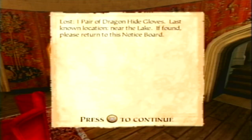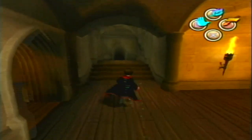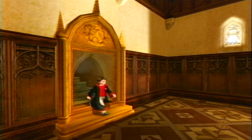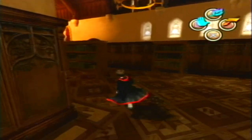One pair of dragon hide gloves. Location: near the lake. Okay. Maybe that's the one that's literally right next to the lake. I'm kind of getting it mixed up with something else.